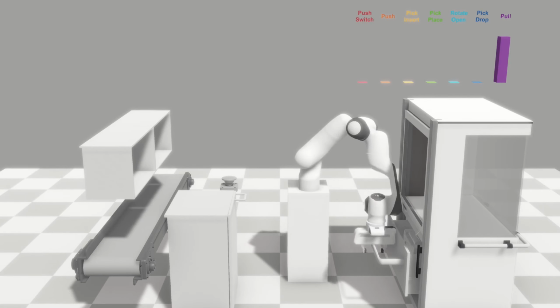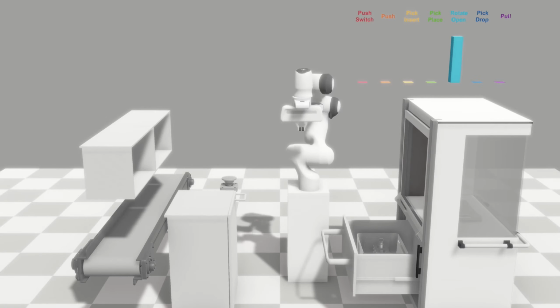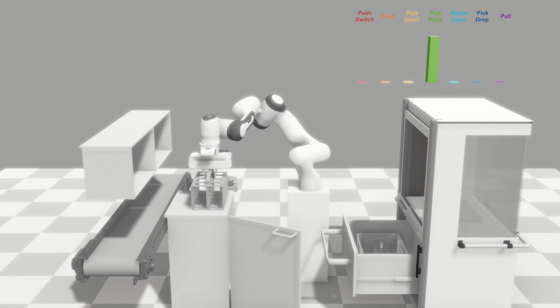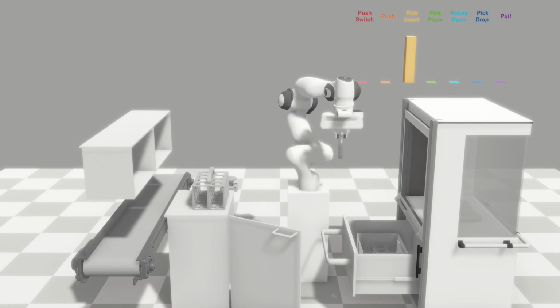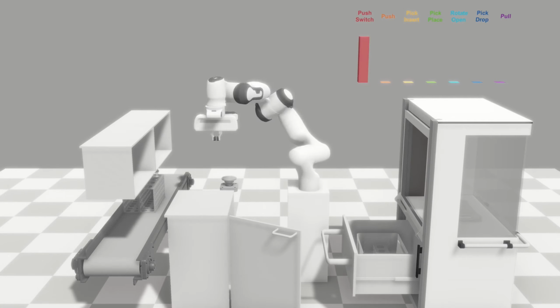These include sliding, opening a drawer, removing a cover from a box, rotating, opening a cabinet door, picking and placing a rack, picking and inserting a vial, pushing the rack with the vial onto a conveyor belt, and pushing a button to activate the conveyor belt.